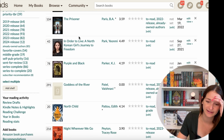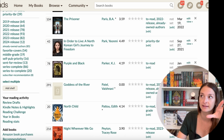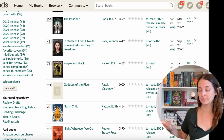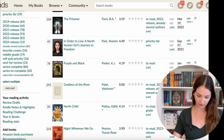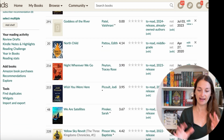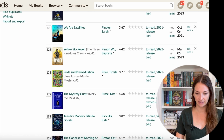Oh, another one, In Order to Live, North Korean Girl's Journey to Freedom. This one sounded so good, and it has an amazing average rating. Again, I'm going to pick up the audiobook for that one, and I think I'm going to love it. So I think that one I'll also add to my priority TBR. I think two memoirs on that priority TBR is good, and it's good in between other fantasy books. Those are the ones I would want to read.